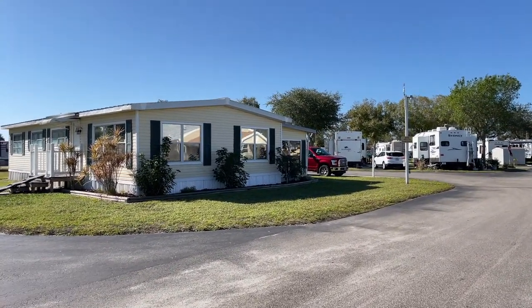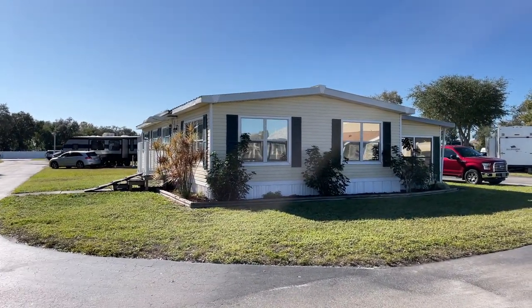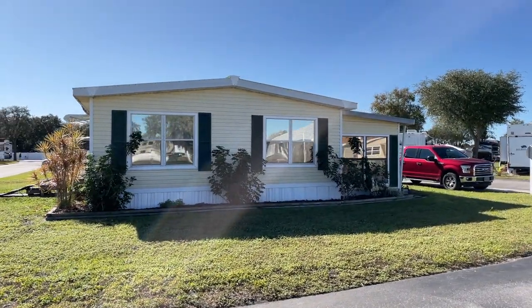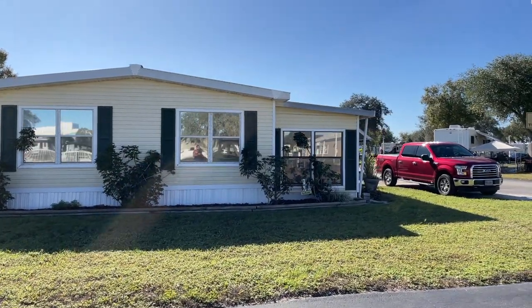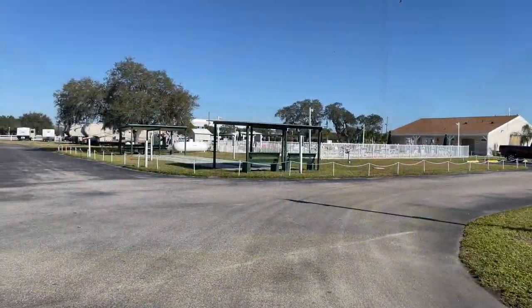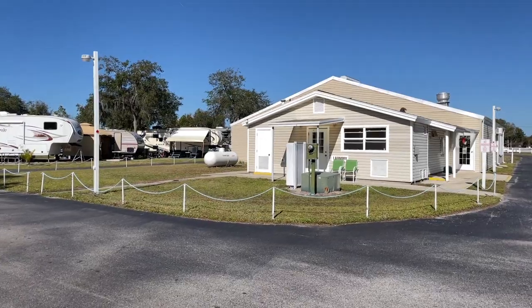It was a little busy today, so I would have stayed inside and chatted a little bit more, but we are back outside, and this is actually the manager's house. So you can see they are pretty much right smack in the middle of everything. I also just wanted to show you real quick the rec hall.